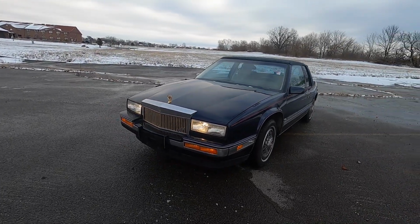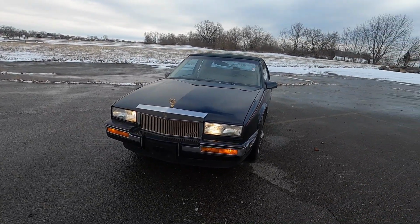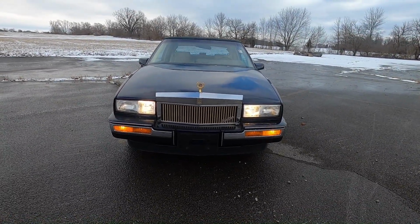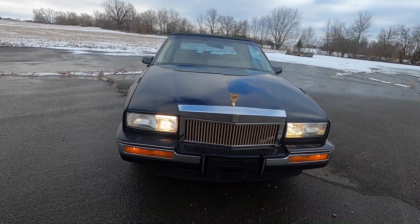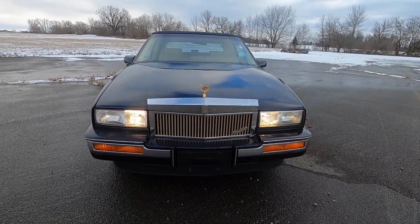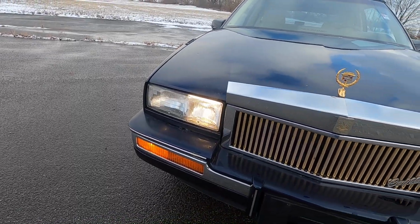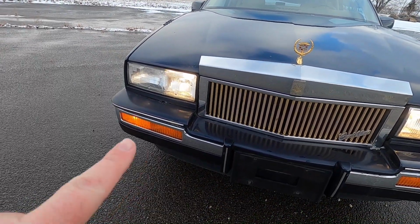Up front, the Eldorado is distinctively Cadillac with the front clip taken from the Seville sedan. Traditional long hood design abruptly terminates into a narrow front clip with twin beam sealed halogen headlamps and bumper mounted turn indicators, which are also equipped with cornering lamps that help illuminate cross paths at night during a right or left hand turn.